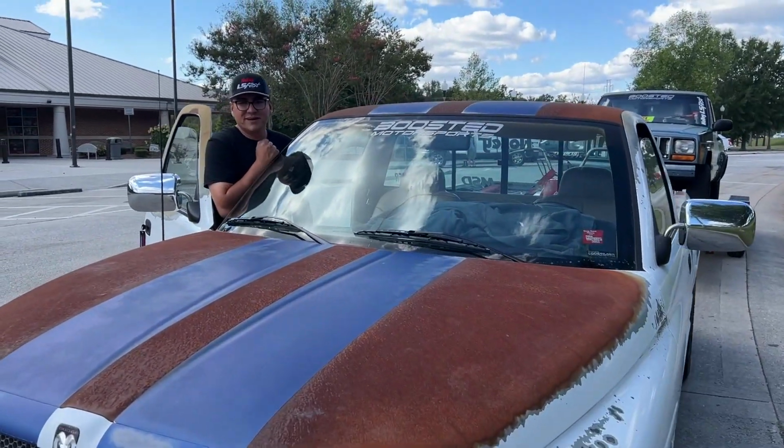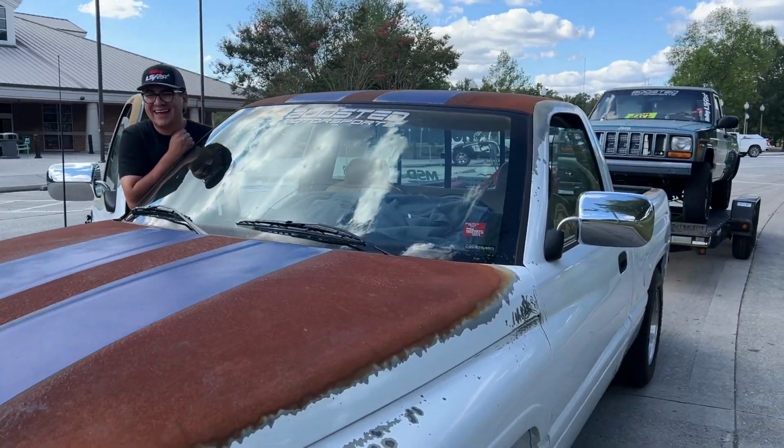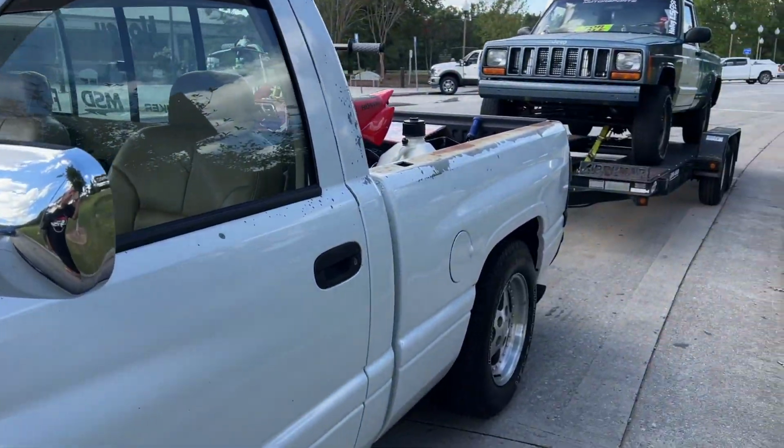This truck is running good, man. I keep downshifting, hearing the pops. I actually heard you coming up the hill there, like under a bridge or something. All I hear is "whop." So he's all good, no issues there.